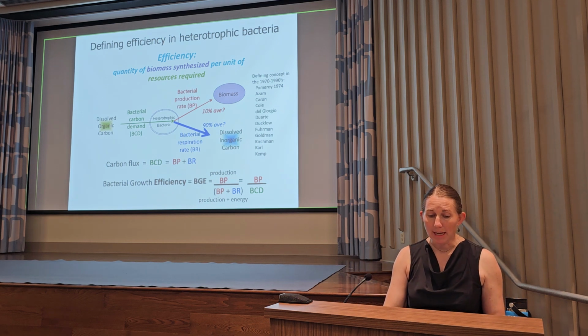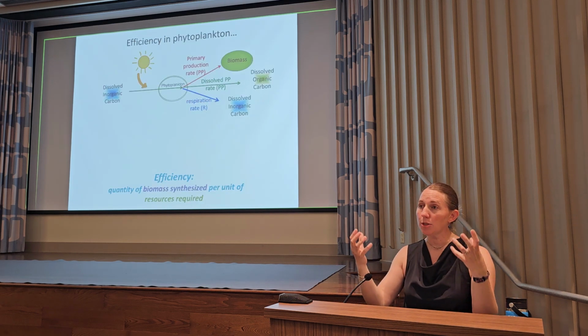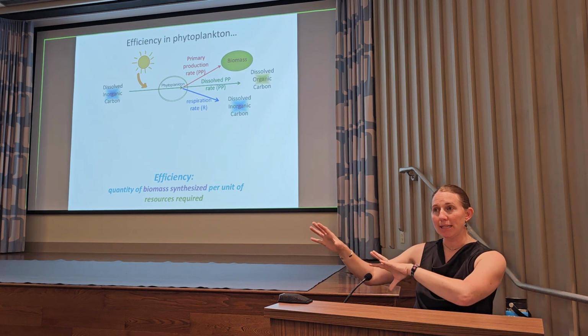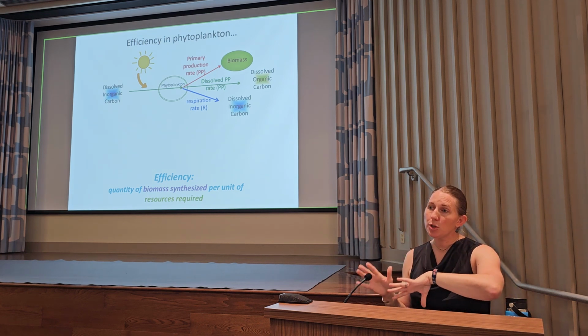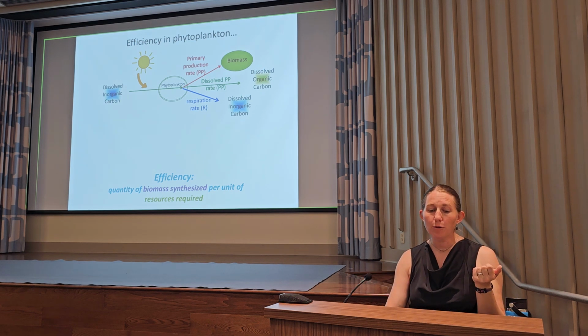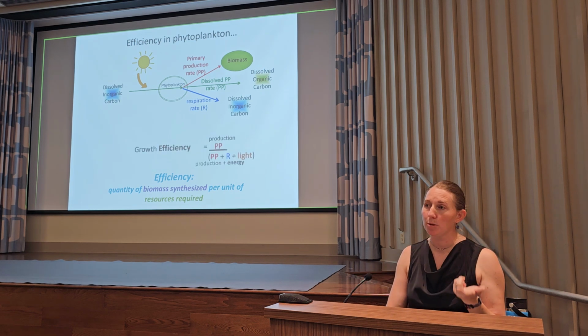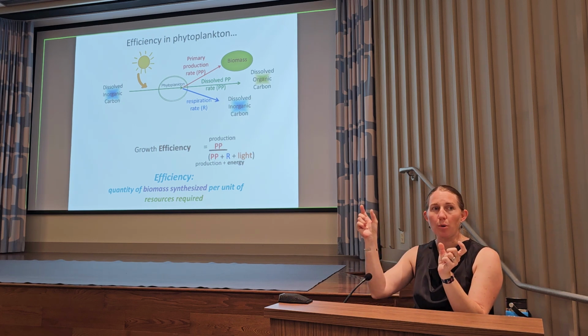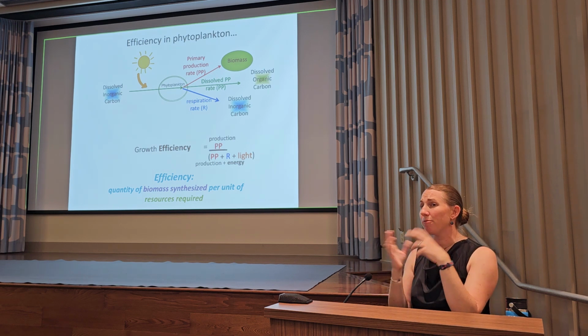When we look at phytoplankton, this gets even more complicated because they also have a sense of efficiency. You can quantify efficiency, how much biomass gets produced, but the energy fueling that production comes now from both respiration and from light. And so now your denominator has apples and oranges in it. And so it's really hard to quantify this flow of carbon and energy the same way through phytoplankton as we do through bacteria.